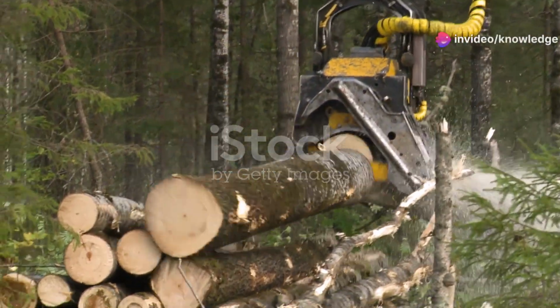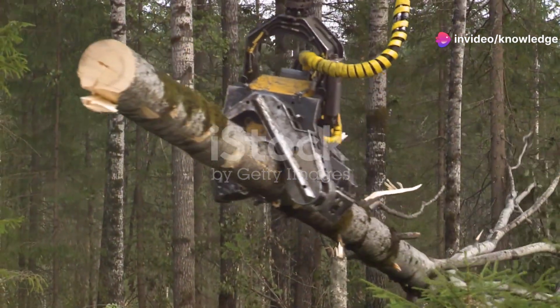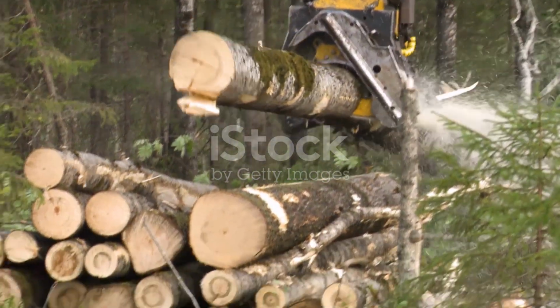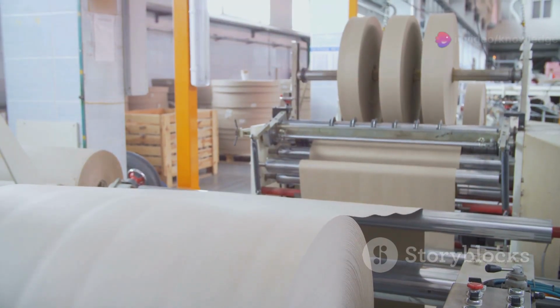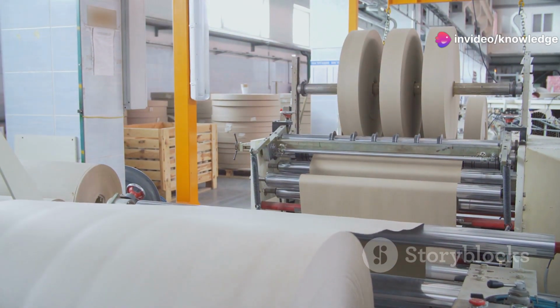Virgin pulp comes directly from trees, specifically softwood trees like spruce and pine. These trees are chosen for their long fibers, which are essential for creating strong and durable toilet paper. These long fibers are meticulously processed and refined to ensure the highest quality. The strength of the fibers is what gives toilet paper its resilience and softness.